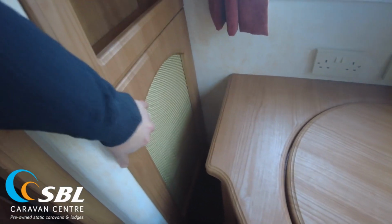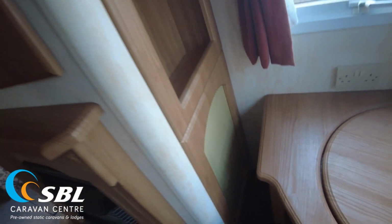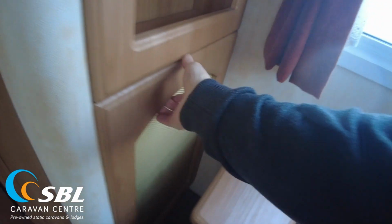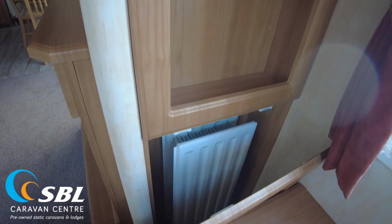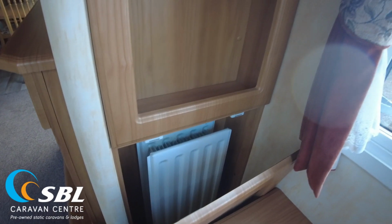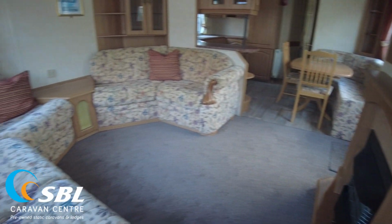If I can take that off, they're magneted on. Magneted? Oh, can't get it off. Anyway, there's a radiator in here. I'm determined now, I've said that, bear with me. Done it, apparently they held on really well. But there's a radiator, as you can see. So we've got one of those on each side of the gas fire, plus the gas fire itself.